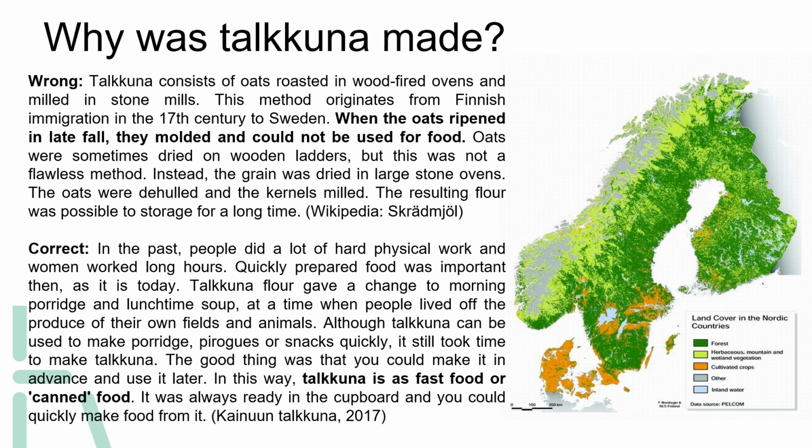When the oats ripened in late fall, they molded and could not be used for food. Oats were sometimes dried on wooden ladders. These kinds of wooden constructions were made in the field to put the oat on to dry. But this was not a flawless method. Instead, the grain was dried in large stone ovens. The oats were dehulled and the kernels milled. The resulting flour could be stored for a long time.